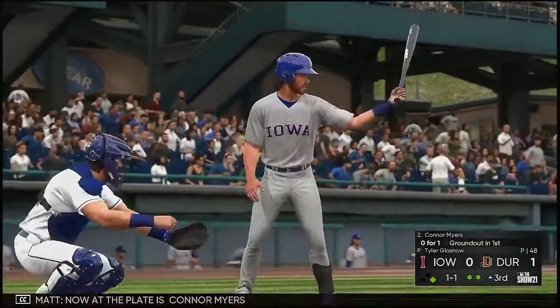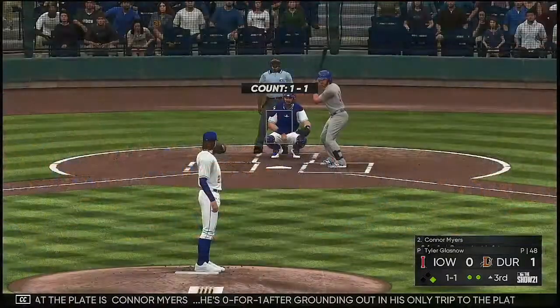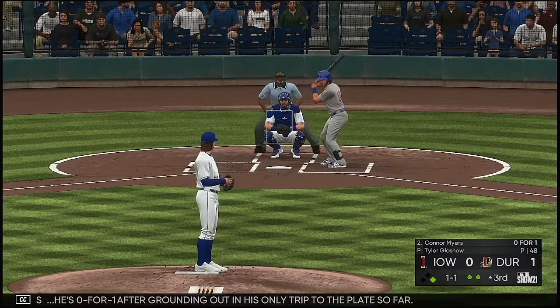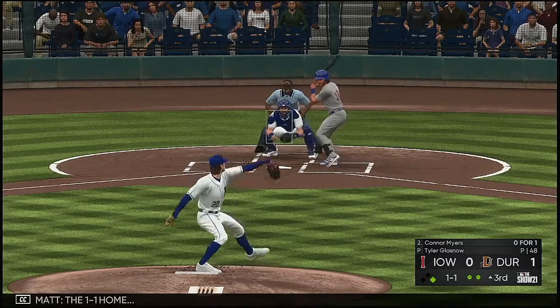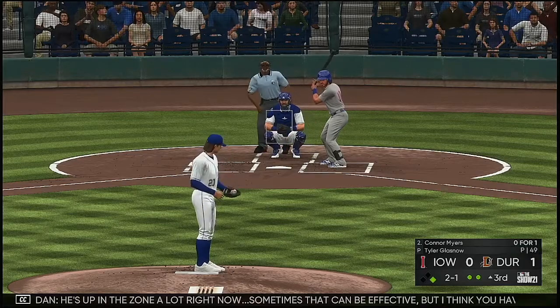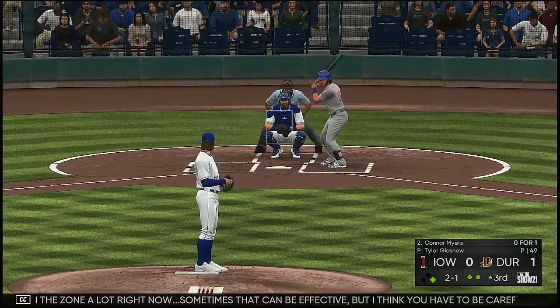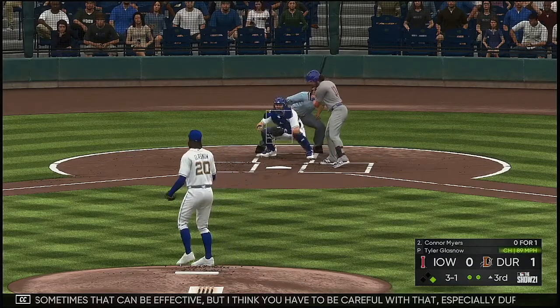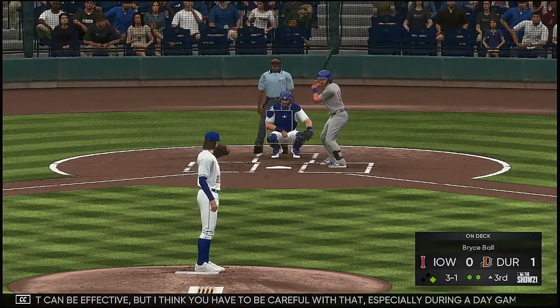Now at the plate is Connor Myers. He's 0-for-1 after grounding out in his only trip to the plate so far. The 1-1 home. He's up in the zone a lot right now. Sometimes that can be effective, but I think you have to be careful with that, especially during a day game where the ball tends to carry a lot more.